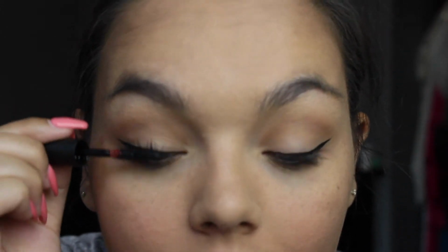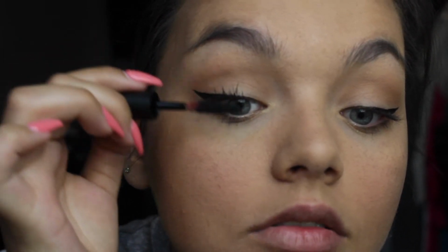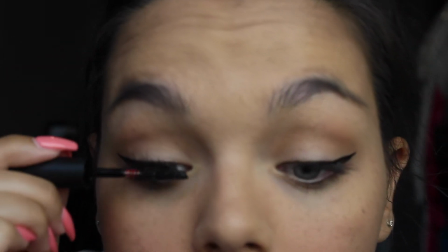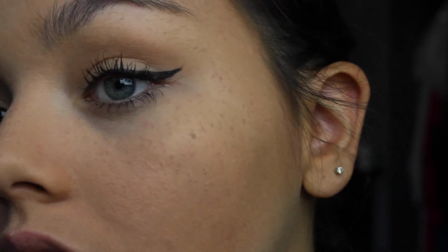But, you know, just any kind of mascara will do, whatever you normally use. This is freaking intense. Do we see the length on my lashes right now? It definitely lengthens your lashes. Like, damn. Not bad. I'm impressed. I zoomed in a little bit so maybe you guys can see it a little bit better.